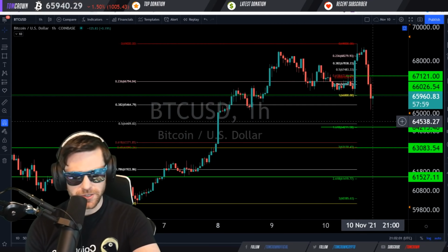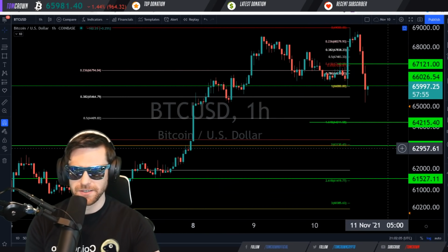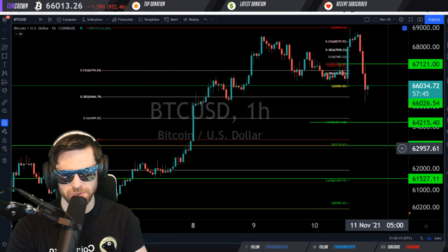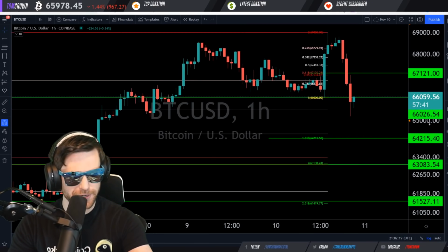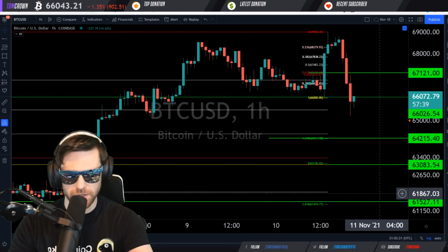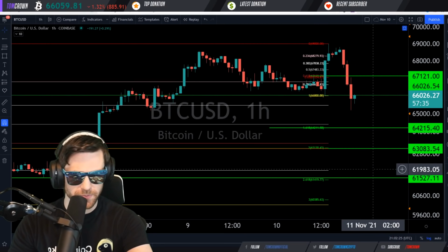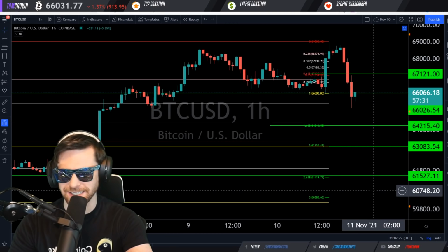So where might we look? On Bitcoin, there's something interesting going on. Using our Fib tool, we have our swing low at 66 and our swing high at 69. The levels our extensions are pointing at are pretty spicy here. Our 1.618 at 64.2, our 2 measured move at 63,000, and our 2.618 at 61.5.